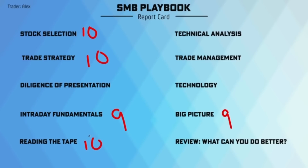Trade management, 7 out of 10. No, that's understandable. It wasn't that your initial plan was that bad. You just mismanaged the trade. But I think a part of that was your diligence overall of understanding what trade you were in. I'm excited that that's something that's easy to work on that you can get much better at.